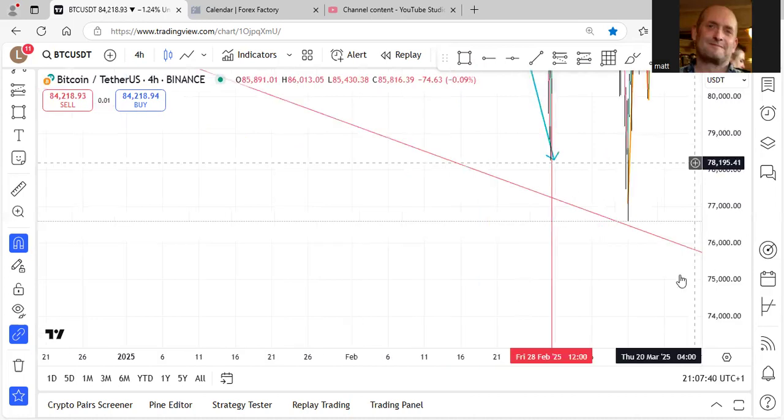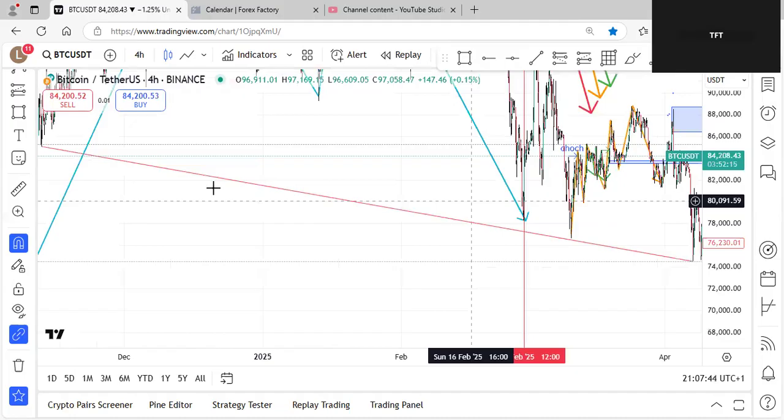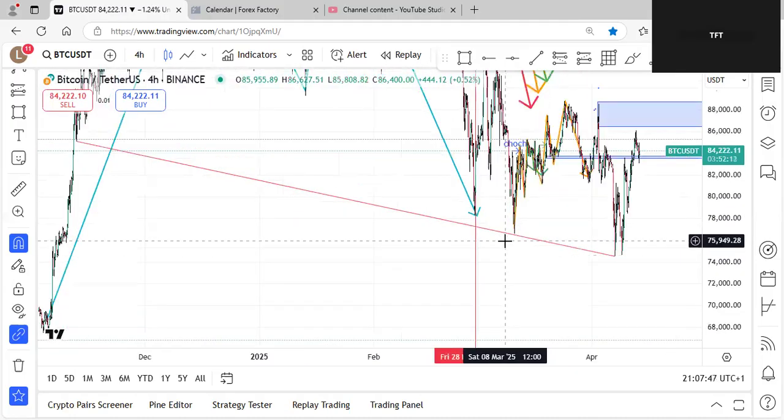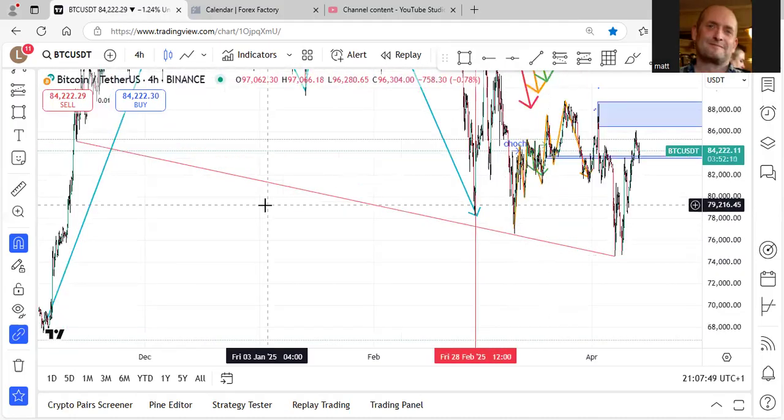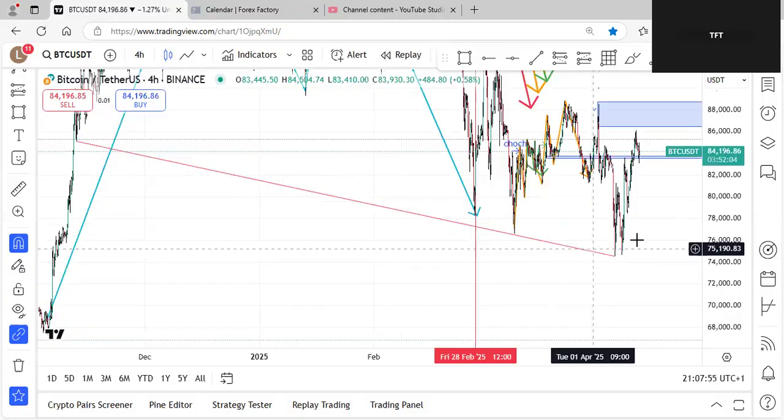You're on Binance though. Yeah, Binance. I know on my main feed that I use, I'm sure that's a good touch, but I'd have to check the lows. But yeah, it doesn't matter. I'm pretty picky about my trend lines.